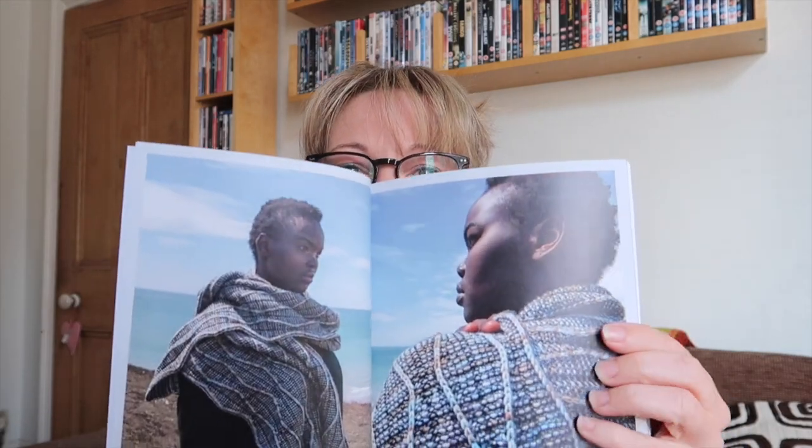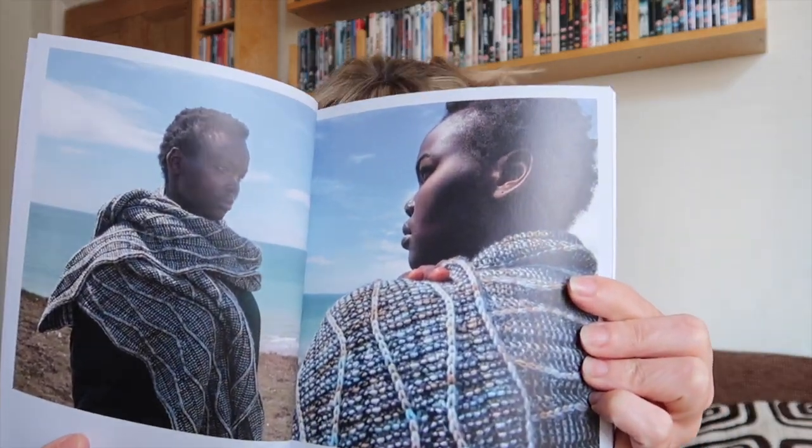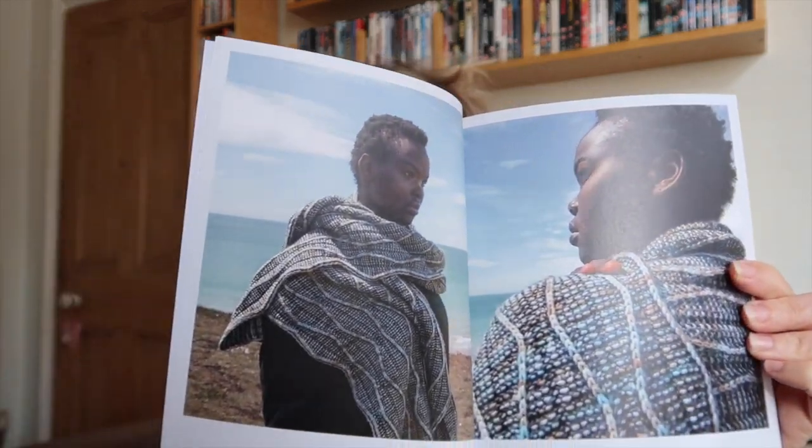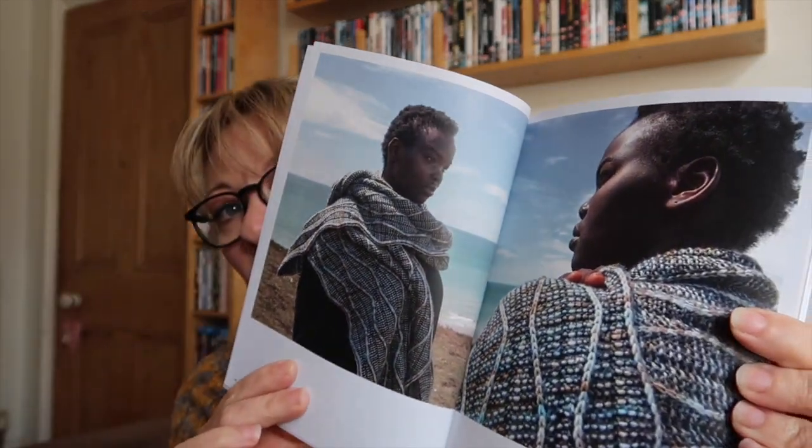But something that is wonderfully scrummy, did you see what I did there? That's really bad, isn't it? Is this. I love this pattern. I have never done brioche, so I am keen to have a little go at that. What a glorious shawl pattern that is. It is called Seelig, S-E-E-L-I-G.